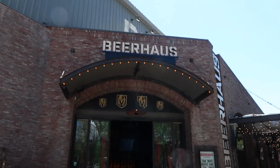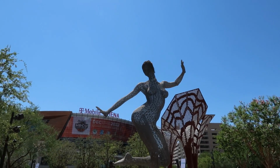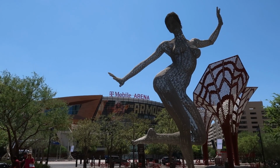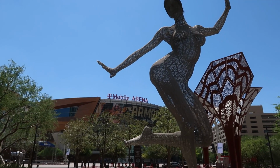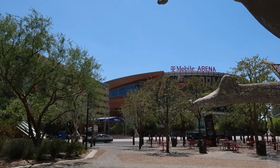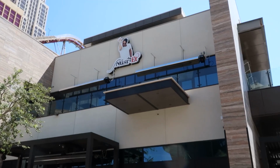For instance, Bierhaus, which is an excellent place to watch a Golden Knights game. But maybe you're coming over here to do exactly that at the T-Mobile Arena, which is at the very end of this walkway. And that's where the Golden Knights play, as well as other events. For instance, Panic at the Disco will be playing there pretty soon. You guys know that Salt Bay has a restaurant here? Yep.